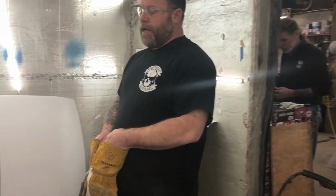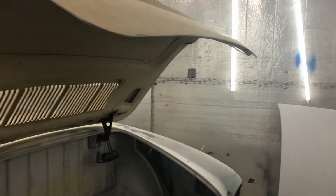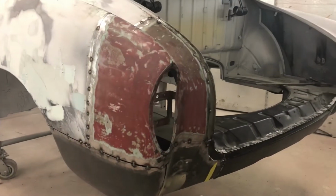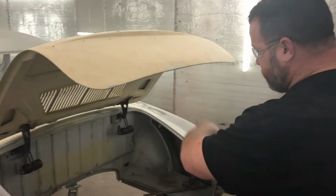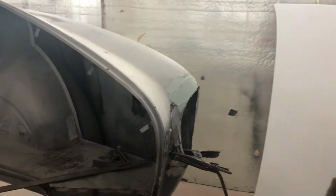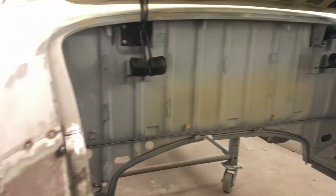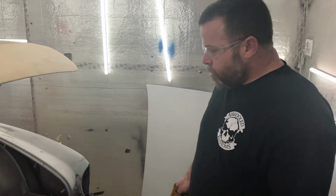So we're just fine tuning the engine bay deck lid into place to make sure that our weather stripping and our seals will fit properly, and the actual deck lid fits properly within the seal. So making sure all our gaps are even around the deck lid, and cutting and prepping and fixing whatever needs fixed. This thing took a pretty hard impact, so it's been troublesome to try to get it back where it needs to be.